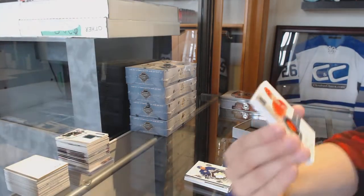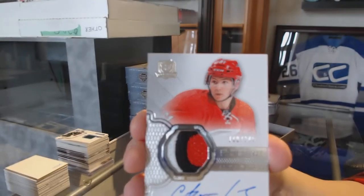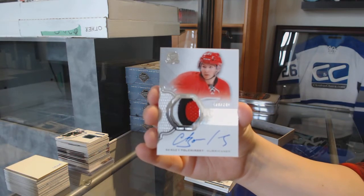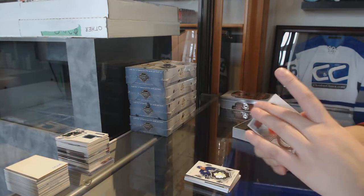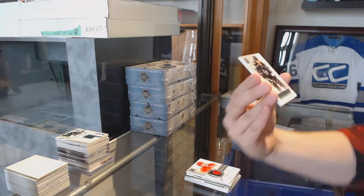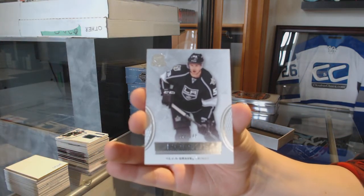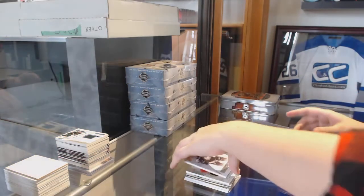We've got a rookie patch auto, number to 249, Sergei Tolchinsky for the Carolina Hurricanes. And we finish off with a base rookie, number to 249, Kevin Gravel for the LA Kings. There we go, everybody.